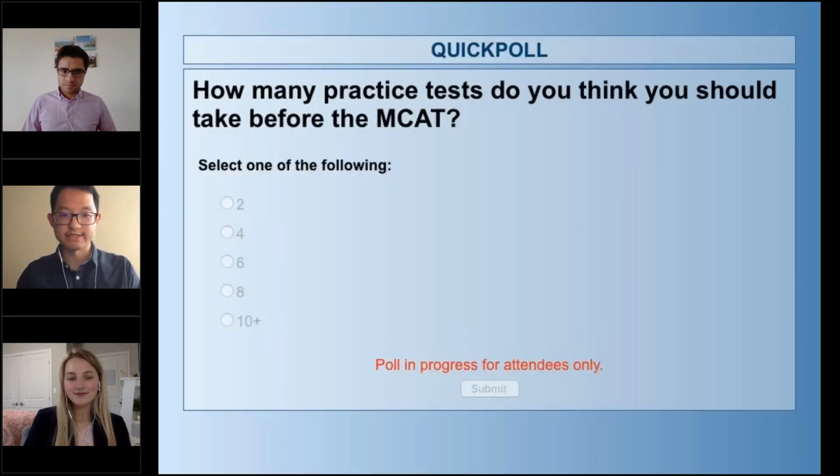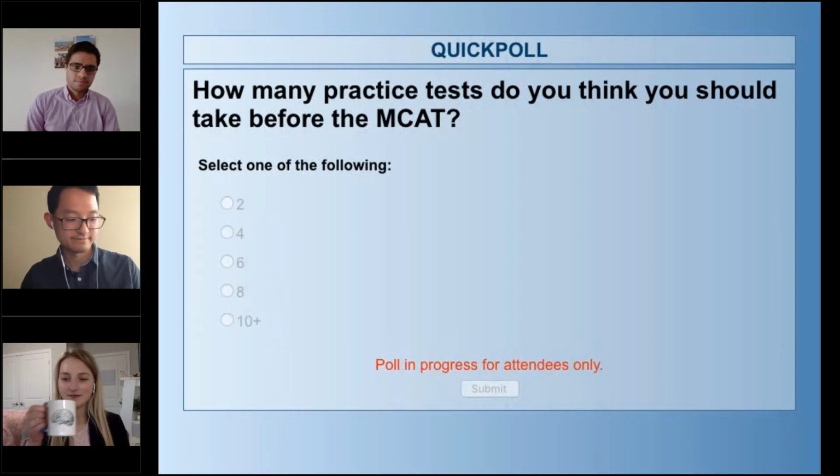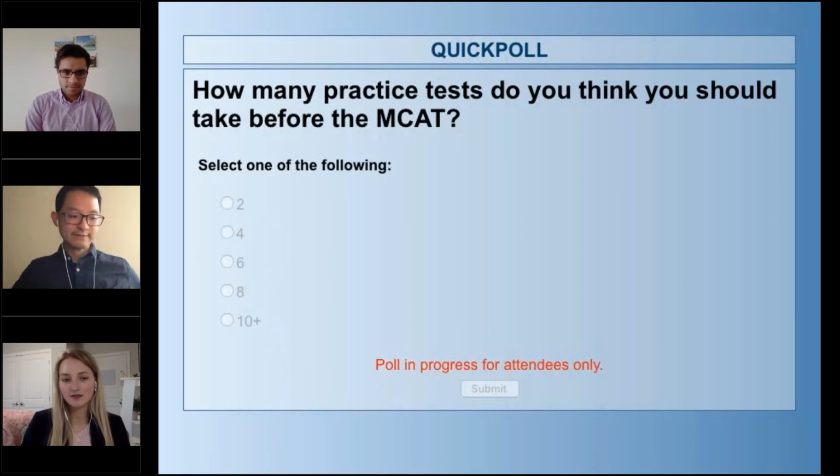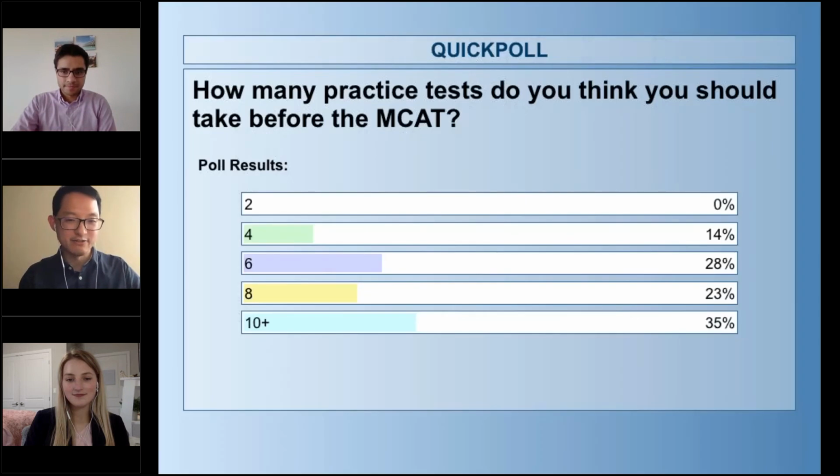The question is, how many practice tests do you think you should take before the MCAT? All right, so let's take a look at our results. It looks like the majority is 10 or more.